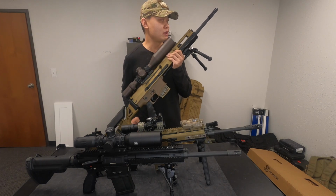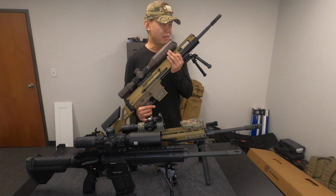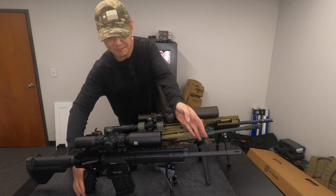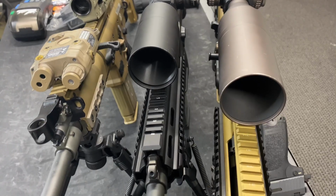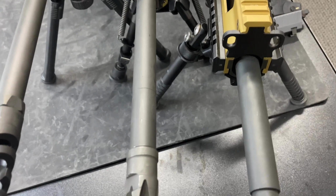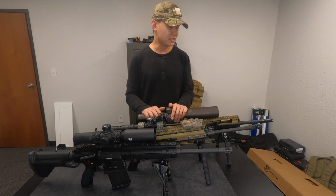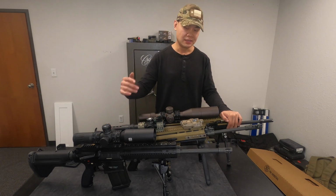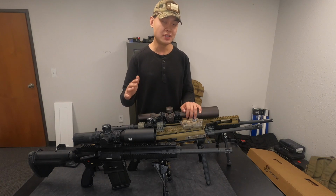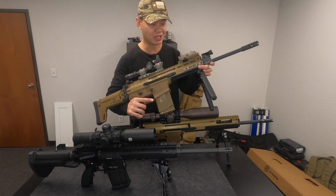On top of that, SCAR 20s has the heaviest barrel. It's thicker than the MR762's. The barrel is the heaviest among those three. A lot of people know that for the HK MR762, its barrel is pretty big, but compared with SCAR 20s, it's relatively slimmer. So if you're talking about accuracy, I'll say SCAR 20s is like 30% better than the HK MR762, and the MR762 is slightly better than SCAR 17s with regard to accuracy.